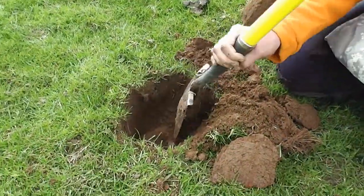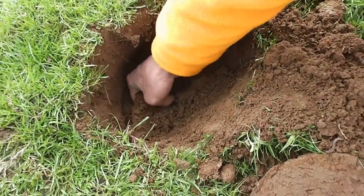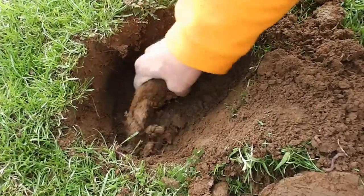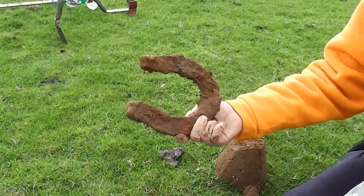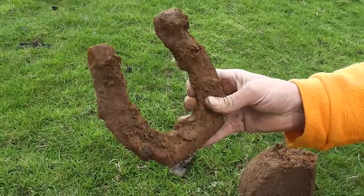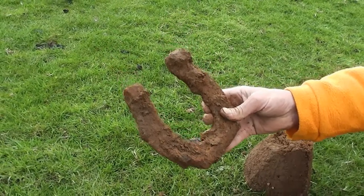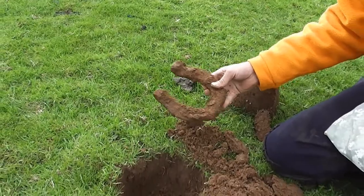Right then, we've got a big signal, and it is a big signal. We've got a giant horseshoe. But at least it shows that there's been farm work going on. It's not a very old one, judging by the shape, but at least there's been stuff going on. Not very exciting, but get on and find something a bit better, hopefully.